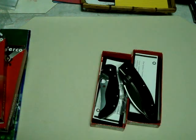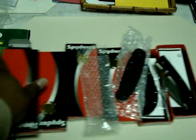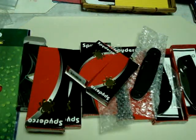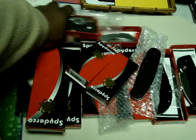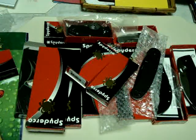Okay, so that's it. That's what I got. So those are my knives. Reviews to come on everything in the near future, so just keep an eye out. You'll be seeing some knives. I got a lot of other knives to review as well, but you'll be seeing these coming in pretty soon.